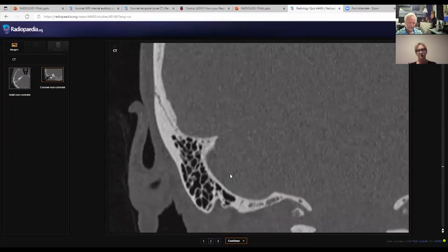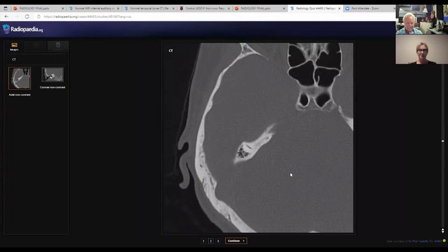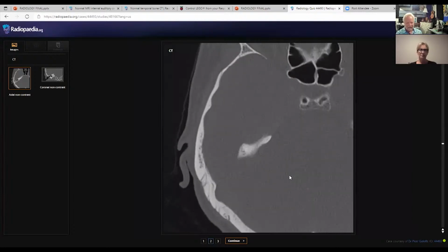So I will show you the similar images here on the axial images, but instead of going anterior to posterior, we're going from superior.